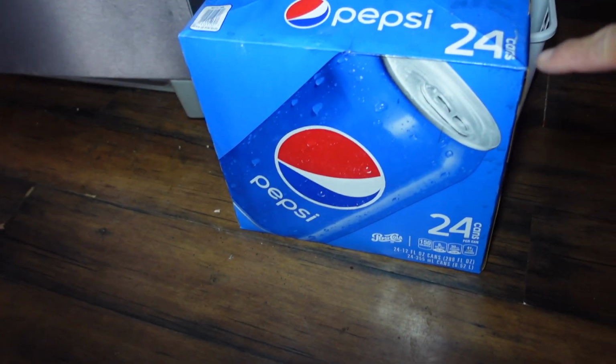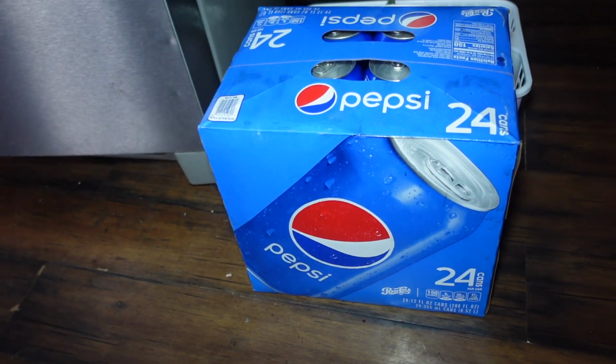Today I have a grocery haul from Walmart. I already put it right here, that's where I usually keep it. It's a 24 pack of Pepsi. My husband likes to drink that. I guess we'll start with these.